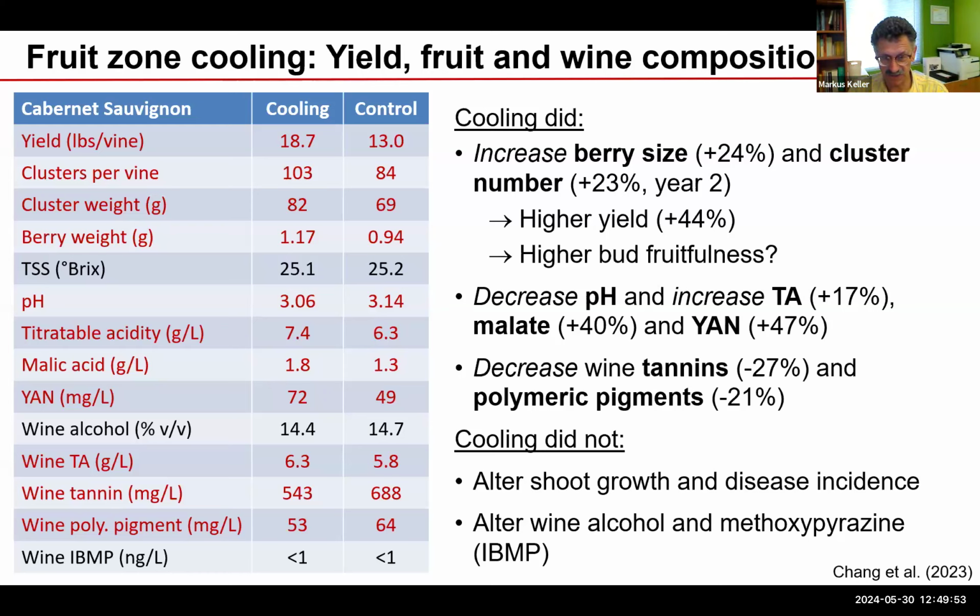At the same time, the cooling decreased the pH, increased the TA. That is something that we were wanting to achieve. It increased malic acid, and something we hadn't even considered, it increased yeast assimilable nitrogen, YAN, by almost 50%. In Eastern Washington, we typically have very low YAN levels. And so the cooling of the fruit zone alone was able to increase YAN to levels that are still not sufficient, but substantially higher. It also decreased at the same time wine tannins and polymeric pigments by about 20 to 25% or so. That is significant statistically, but because we have such high polymeric pigment and tannin amounts in Washington anyway, this is usually not a big concern in terms of winemaking.